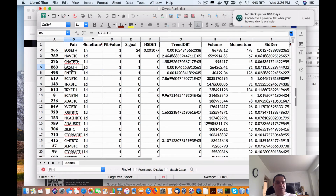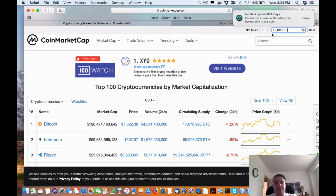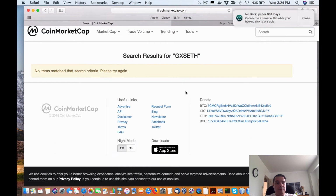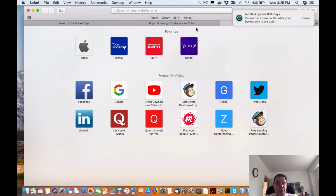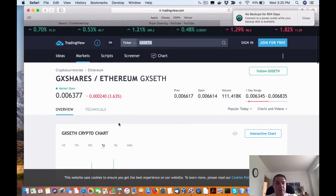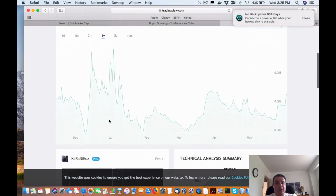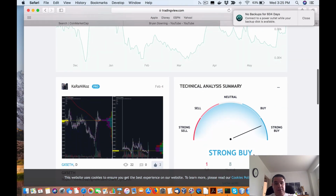So the next one we're looking at is GXF. Let me verify if this is in the top 100 currencies. Let me see if we have it. It's not to be found, but let's see what we have here. GSX Ethereum. Well, somebody's got it. Let me see if I can get a proper chart on this. Charts and quotes, TradingView. This will probably come up on crypto. Who's the provider? See, it's not, so go all the way up to 0.08. Strong buy. There you go.